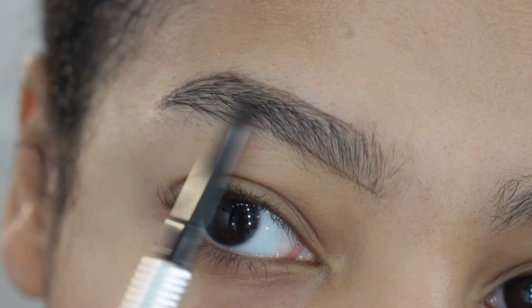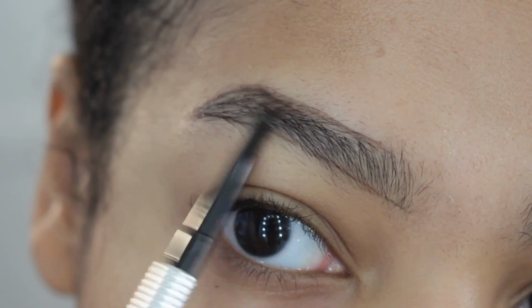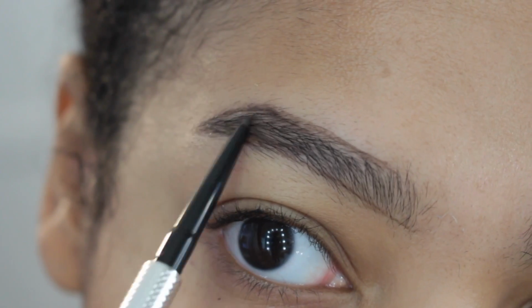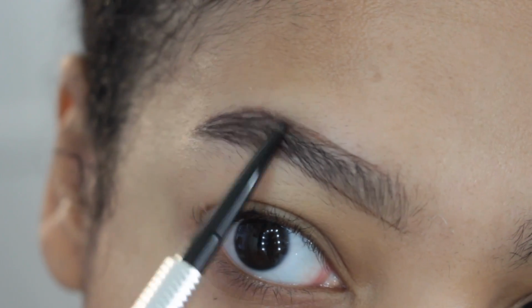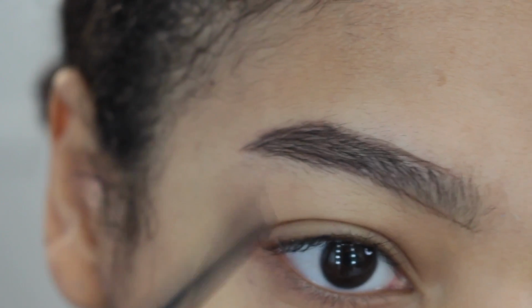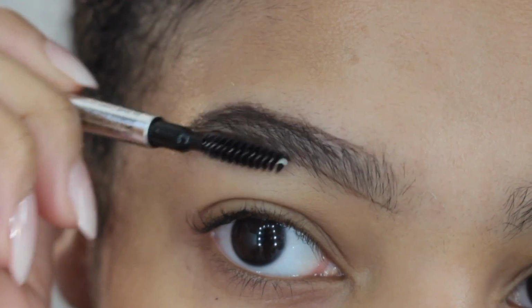Now once you have your outline, it's super simple from here. All you're going to do is take this brow pencil and hold it about the center of the brow pencil if you want a regular application, and hold it closer to the tip if you want a stronger, bolder brow. But you're going to be creating short hair-like strokes from the outer half of your brow, the half to the outside. You're going to create short hair-like strokes in the direction of hair growth to fill in this area, and this will be your most condensed area. And as you're filling in, you would then use the spoolie to blend out the color.